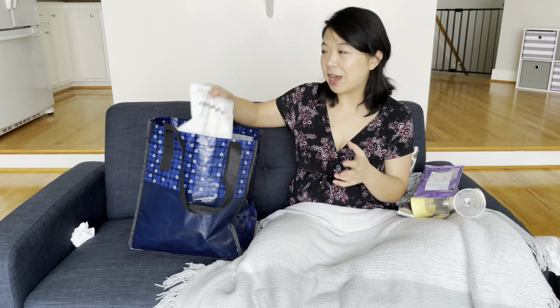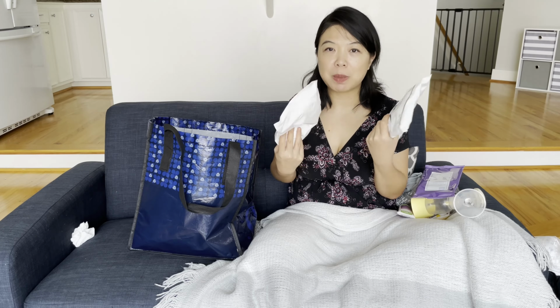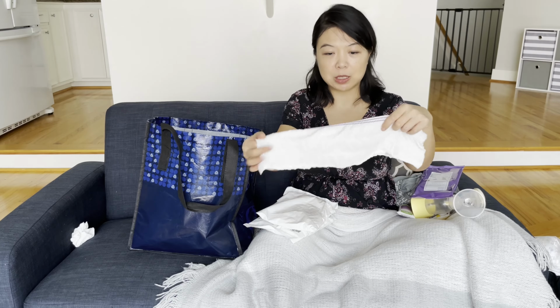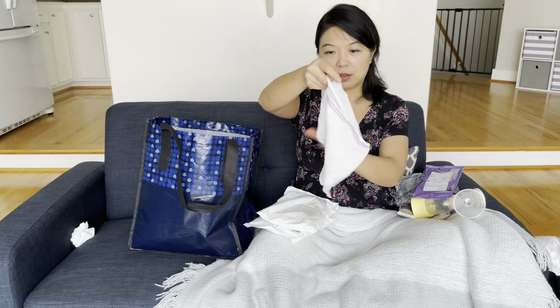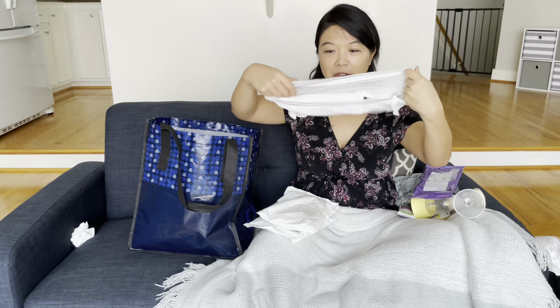The reason I didn't bring panties is because they provide maternity knit pants. There were several of these packs laying in the bathroom, and you could actually ask for more. They look like these. These are like disposable underwear. They're really large. They have extra large if you need them. So I'm trying to stretch them out, but yes, I had them very big.